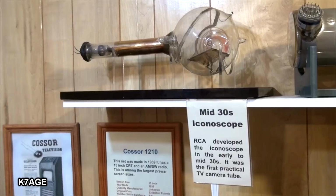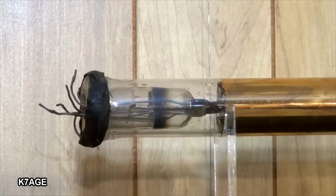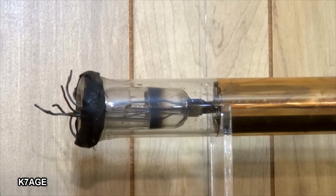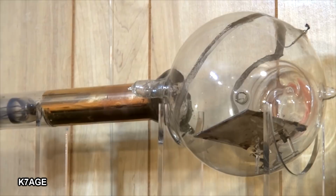The other inventor was Vladimir Zworykin. Zworykin worked for Westinghouse in the 1920s, where he also made a camera tube and demonstrated it in the late 20s. In 1930, he went to work for RCA, the largest radio manufacturer at the time. RCA was run by David Sarnoff, a visionary who realized that television would be the next big thing and who spent about $50 million during the Great Depression to develop TV.